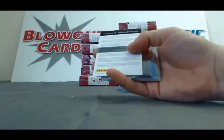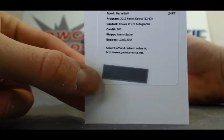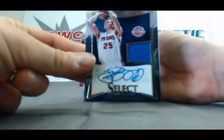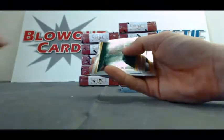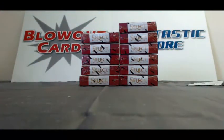Mini Box 2, Tim Duncan Hot Stars, and a Redemption, Rookie Prism Autographs of Jimmy Butler. Refractor Joakim Noah. And number 2, $3.99, we have a jersey autograph of Kyle Singler. Marcus Morris White Hot, refractor of Zach Randolph. Harrison Barnes Hot Rookie to finish up box number one.